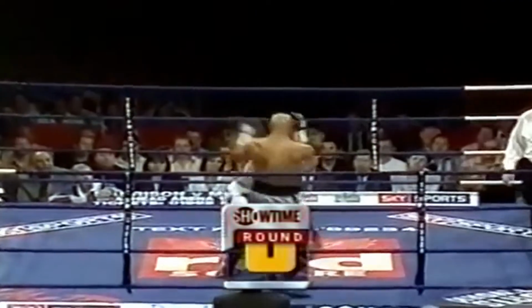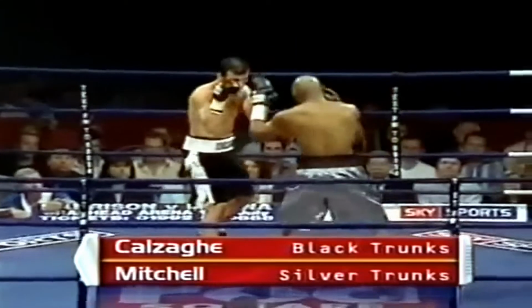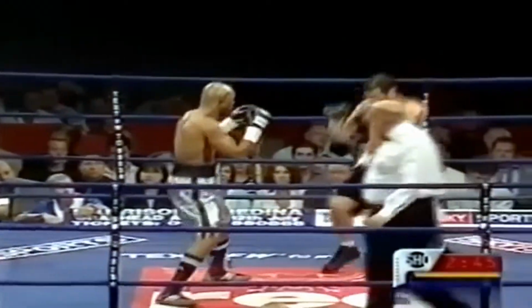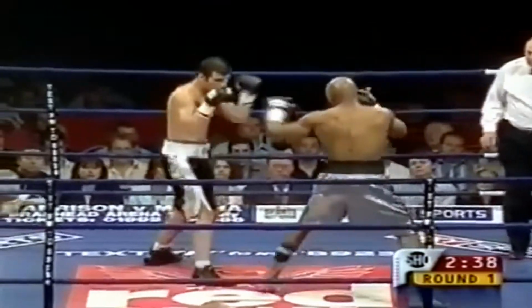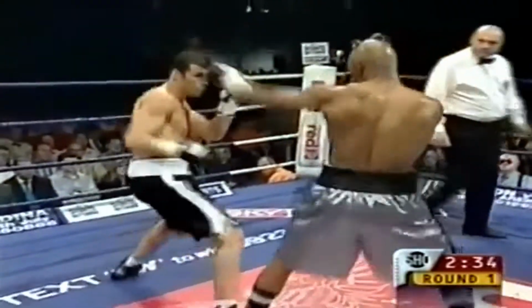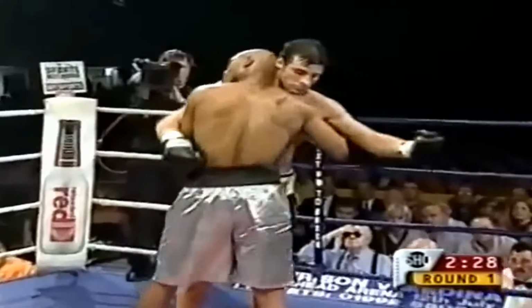Go, the southpaw against the conventional fighter. Calzaghe in the black with the white trim, and Mitchell, all the way from Alabama to fight here in Cardiff, Wales, in the silver with the black and white trim. Calzaghe is very cognizant of the fact that Julio Cesar Green knocked Mitchell down twice in the first round of their fight, and he said, I may do something like that if I can find the right punch in the first round. And Mitchell, of course, came back to stop Green in round 4.